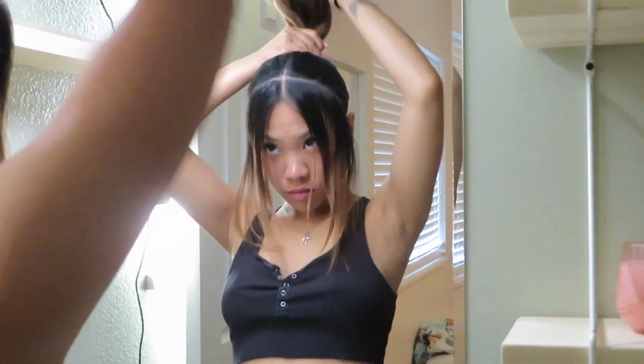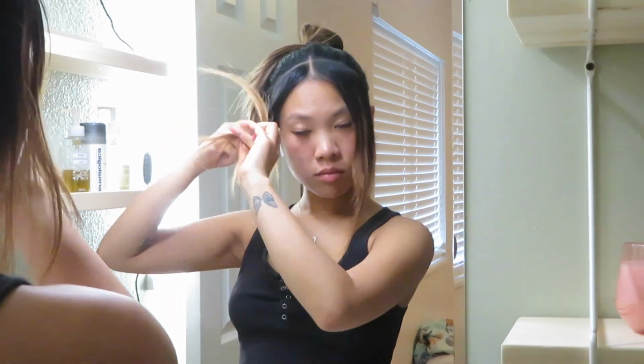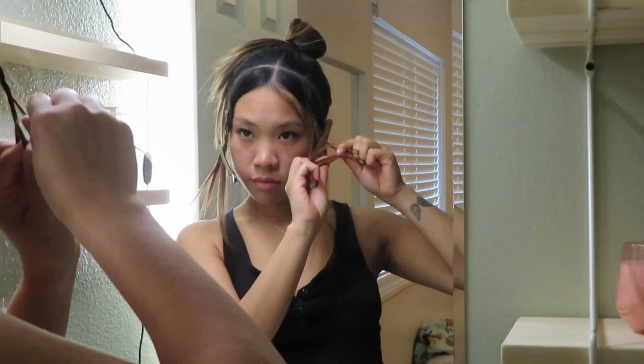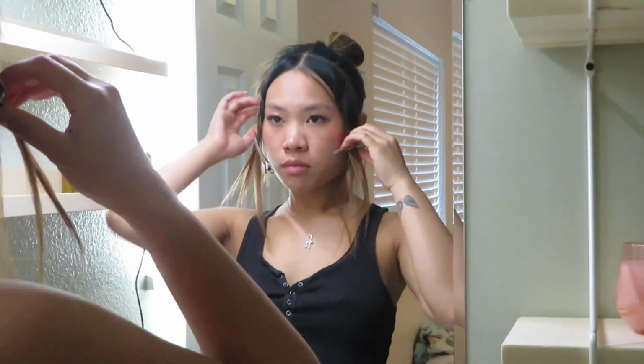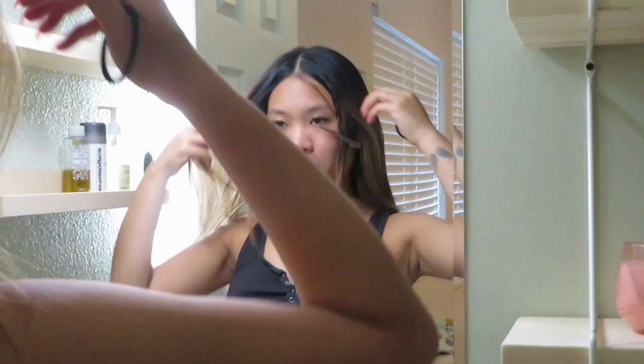My mom literally told me when I did this hair back in the day that it looked like I was wearing a beanie. I hated it, and so I have no idea why we're doing it again. I'm thinking maybe because my hair is a little bit longer this time around, it's gonna look a little bit better. Last time my hair was a lot shorter, so. And all the girls that I'm seeing on Pinterest with this hair have longer hair, so I'm hoping that it's gonna look better this time.